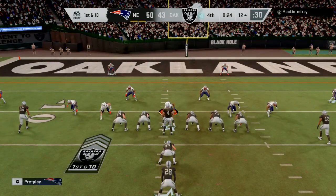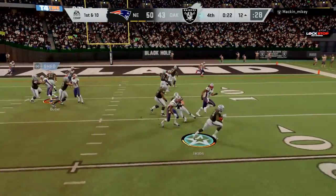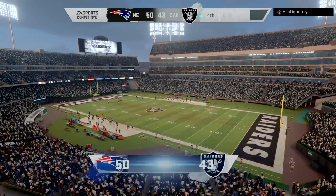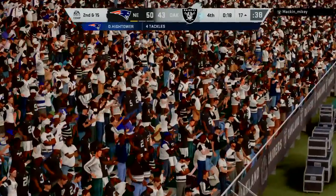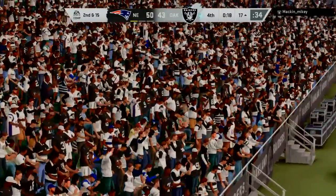Running the toss here to Jacobs. And this play gets blown up. They'll lose yardage. Back at the 17. Now the Patriots will use the second of their timeouts. That'll leave them with just one remaining in this fourth quarter of play.